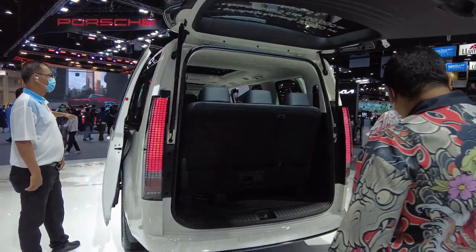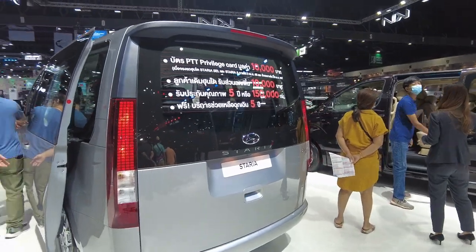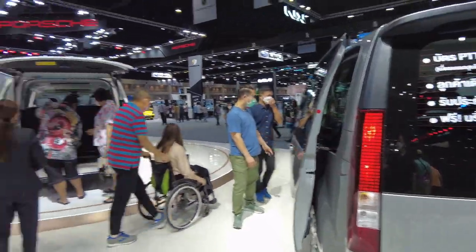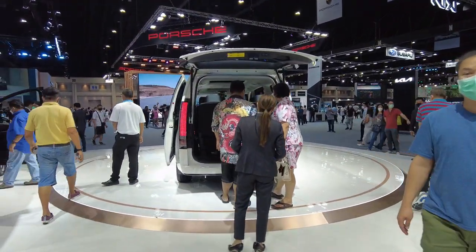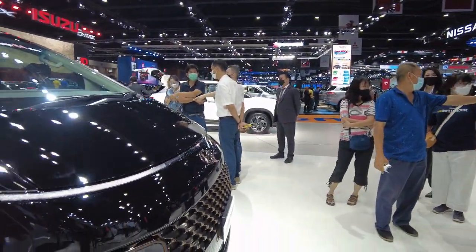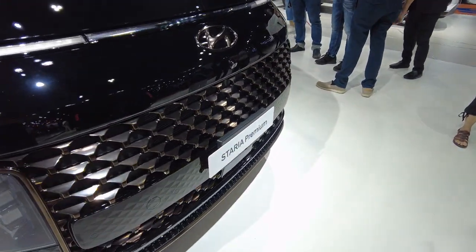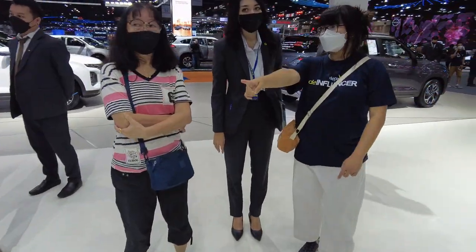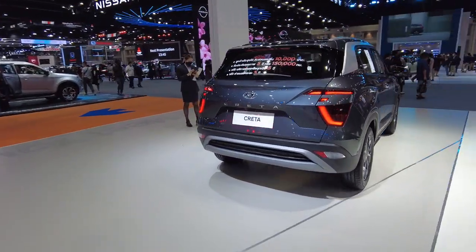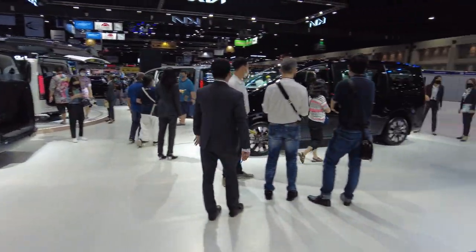Futuristic taillights on this thing. There's a gold treatment on the grill. Staria Premium. Gotta get a wide shot of this thing. Never seen this before either. A Krita. Here you go.